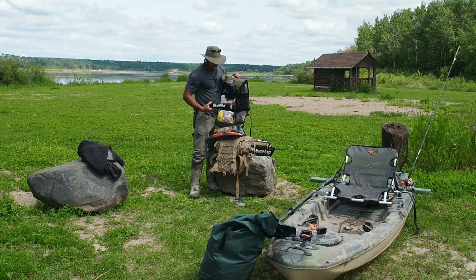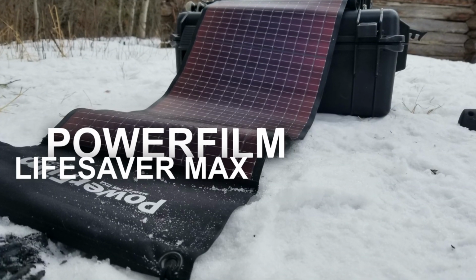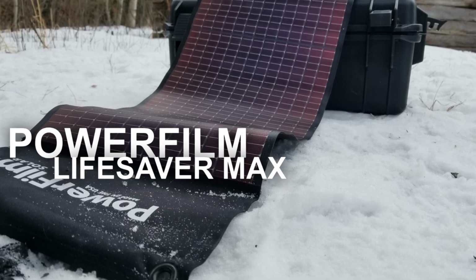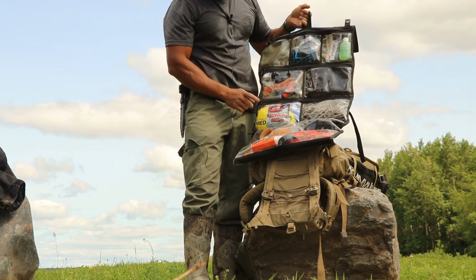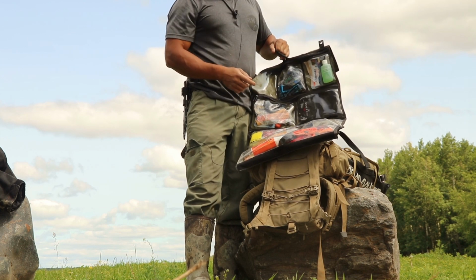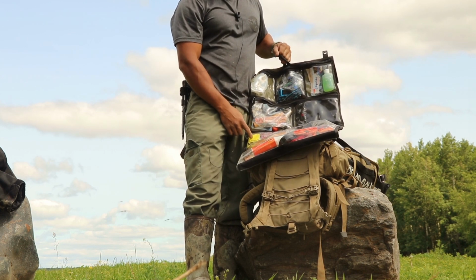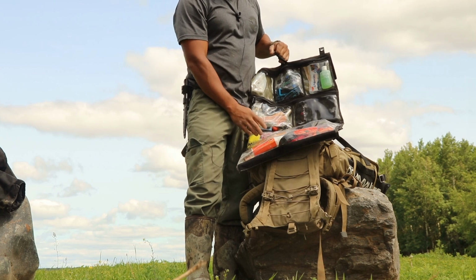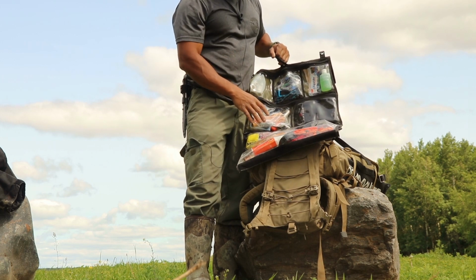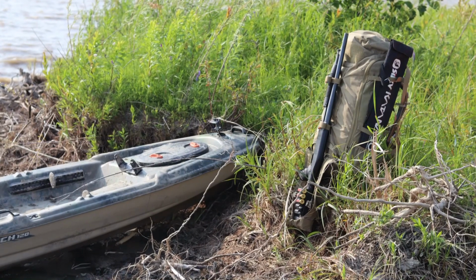PowerFilm solar. This is like a rollable solar panel with a battery bank built in. Done a review on that before. Here we have an Adventure Medical Kit with QuikClot. Now, ideally I should have had this on the external of the backpack. I'm actually going to be moving this next time to the external of the pack and have a dedicated medical MOLLE attached on the outside.